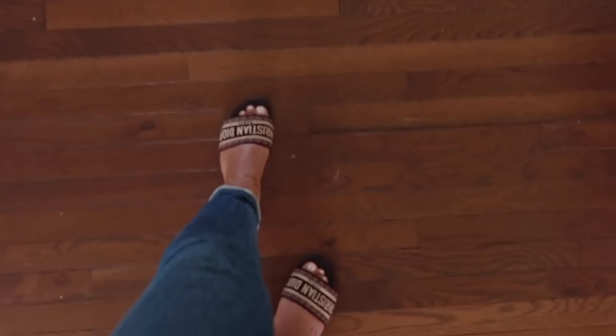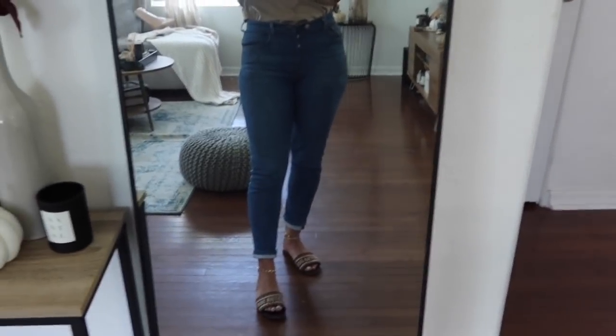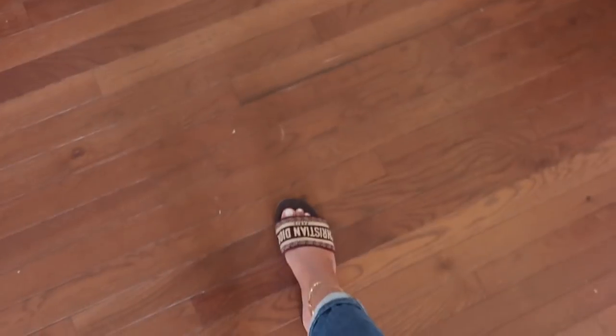And then I'm wearing these Dior slides. I got these like a month ago. I never showed them in a haul, because these were the only thing that I bought, so there was nothing to really haul. I need to button my pants. But yeah, I got the burgundy color, which I love because I am obsessed with these browns right now, and it has nude in the writing.